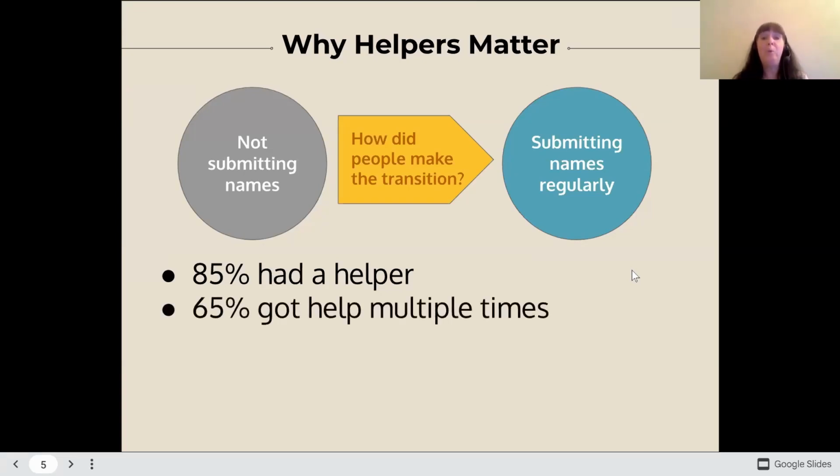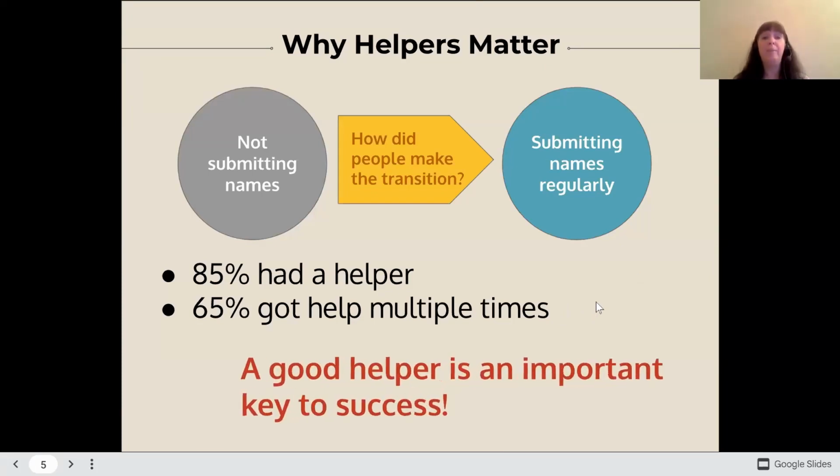Of that group, 65%, so way over half, getting close to two-thirds, got help multiple times. So it's not just a one and done thing where we go, oh, okay, I met with someone, I've taught them family history. It's like family history is kind of like learning an instrument or learning a sport. It requires ongoing engagement and ongoing practice. You don't just master it in one or two sessions. So I'm sure that is why the people who were successful, many of them got help multiple times.